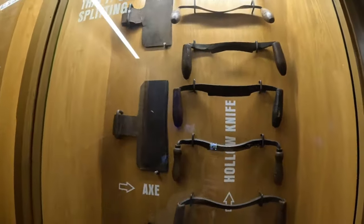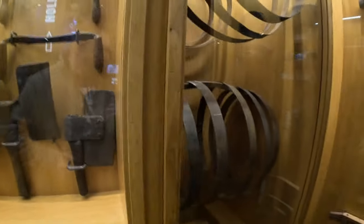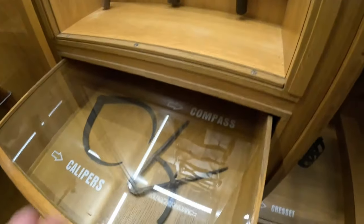That's the old tools they used to make the barrels with. It's medieval stuff, guys. 200 years ago, 1804. These tools were designed to perfectly make barrels. I mean, you don't make things like this anymore. This is medieval time.